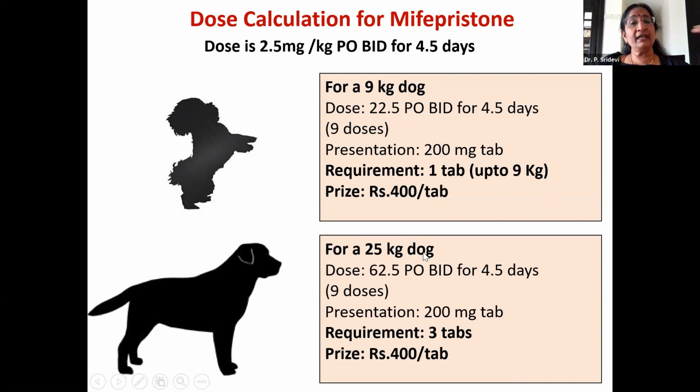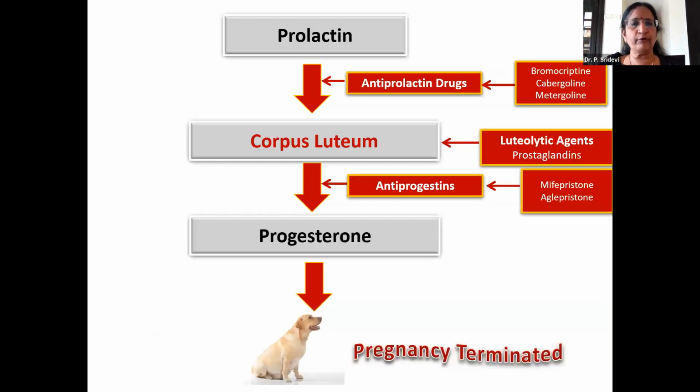But for a 25 kg body weight, imagine what's going to happen. I require 3 tablets. So the cost of my termination is going to increase, right, when I include mifepristone in my treatment protocol. So this again, please keep in mind when you're trying to suggest a treatment or termination protocol for your client. Okay. So as I told you, now I have 3 drugs. You have antiprolactin drugs, you have luteolytic agents, you have antiprogestins.